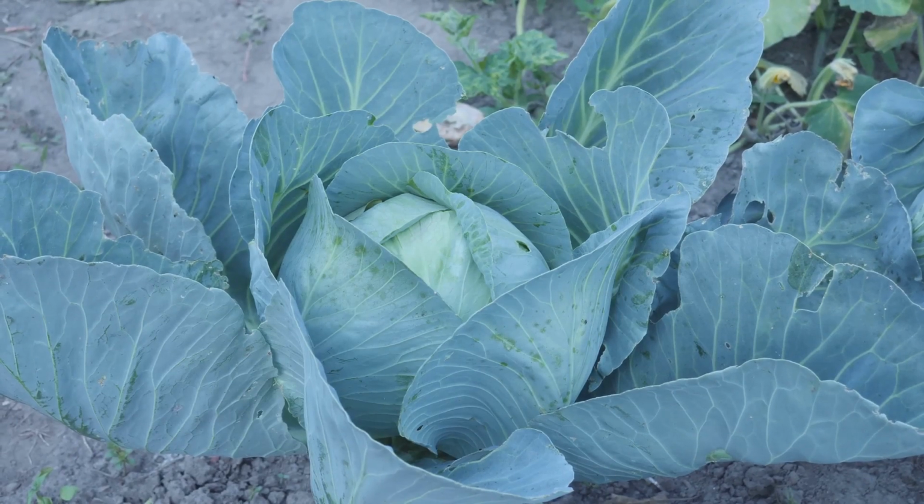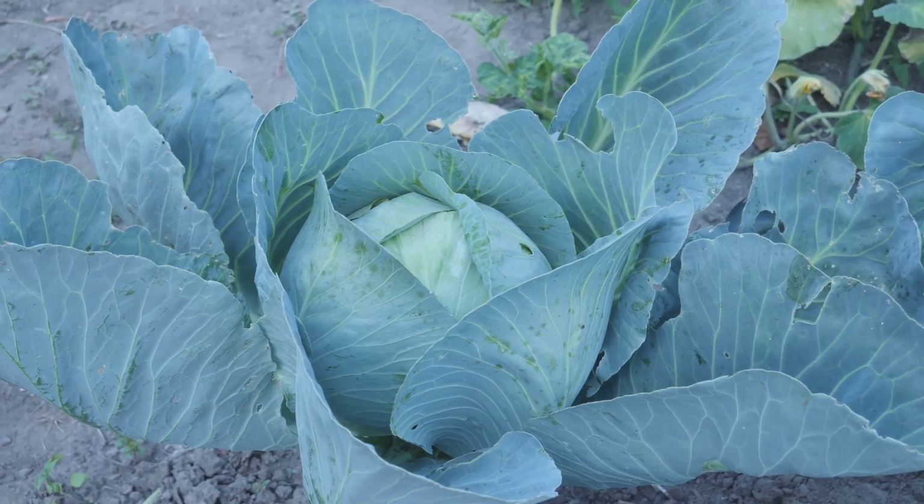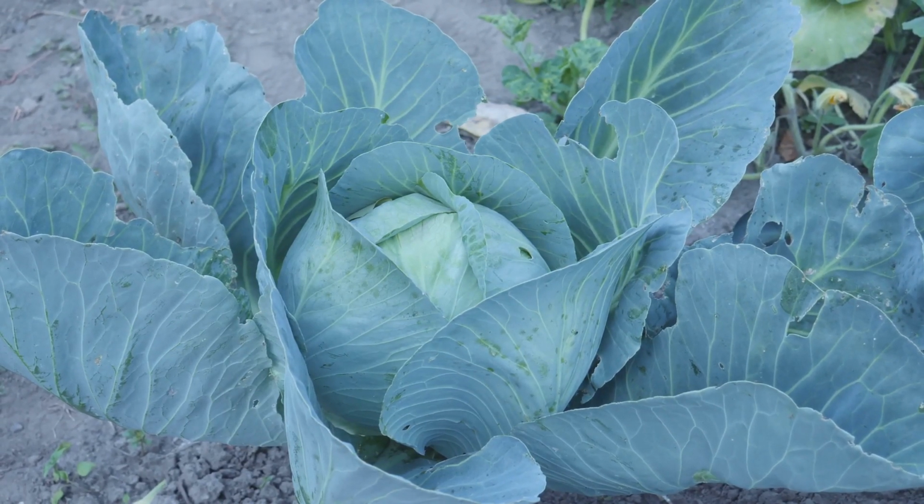Cabbage, a cool-season brassica with tight heads. Companion plants, celery repels cabbage worms. Marigolds deter pests like nematodes. Thyme repels cabbage moths.